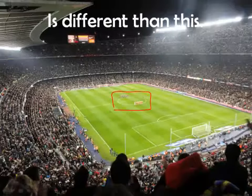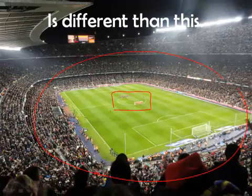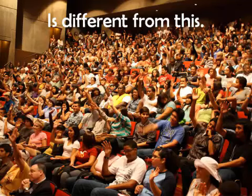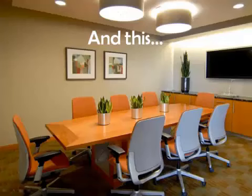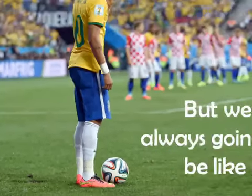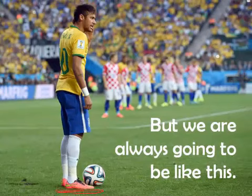And we may not be in a stadium as big as this, but the idea is the same, because this is different than this. And we may not be in an auditorium, but it's still the same, because this, which may be a much more familiar room, is different than this. And whether we're going to be in that stadium, in that auditorium, or in that conference room, I want us always to be like this.